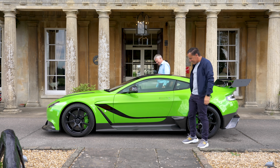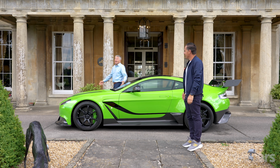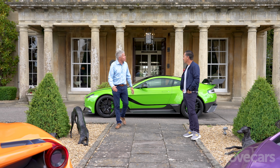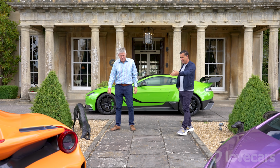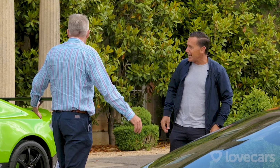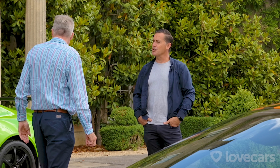That was a bit of fun, wasn't it? What a day. And I have to say, Paul, that was better than another game of croquet. But to drive three such magnificent cars all in one day, we've been spoiled. The brightest colours ever as well. V8 turbo, naturally aspirated V10. Wow. V12 naturally aspirated. Which one are you going to choose?